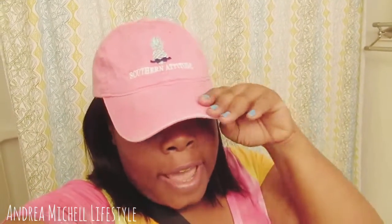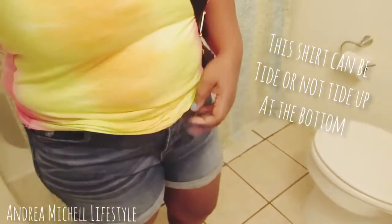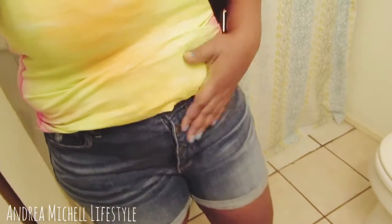So this is the OOTD of the day. So just got my Southern Attitude hat on, a shirt that I got from Walmart, shorts that I got from Walmart, which I love because they're really comfortable. And if you have a mommy tummy, they're high-waisted with three buttons and pockets on the side and pockets on the back.